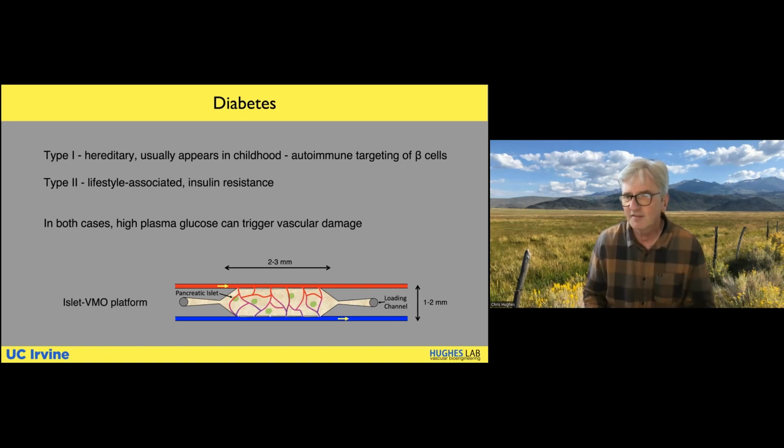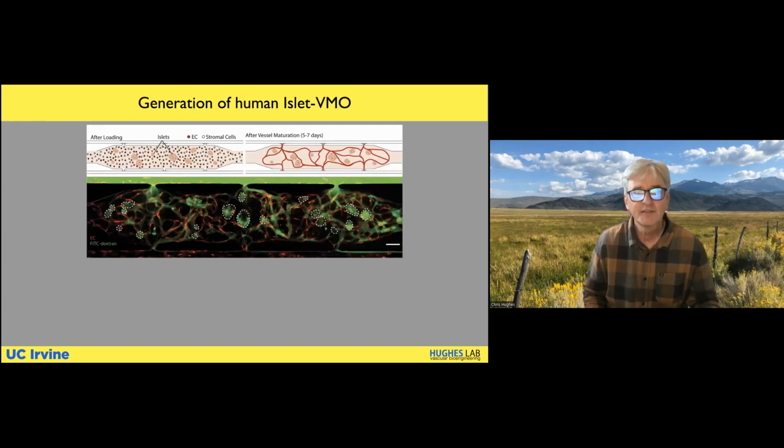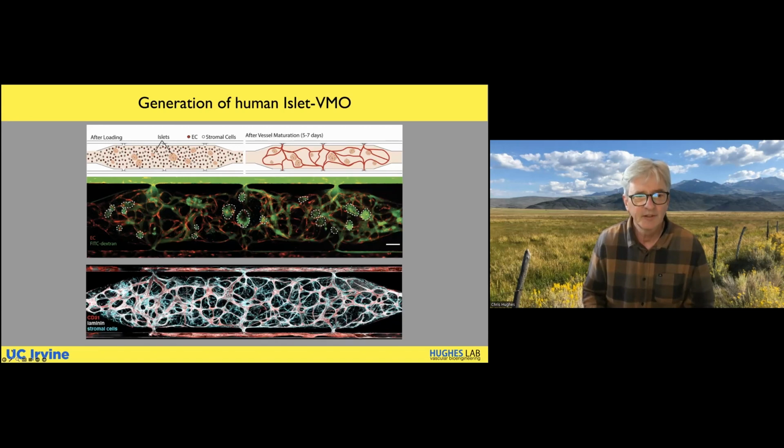And you can see the dimensions of this. These are very small tissues. So this is what it looks like. Everything goes in at the beginning. The blood vessels form around the islets and support the islets. You can see that in the middle image. Here we're running through green blood. So this is like the Hulk, I guess. Our blood happens to be green, and you can see that flowing through these vessels. And the islets also happen to be green in this case.